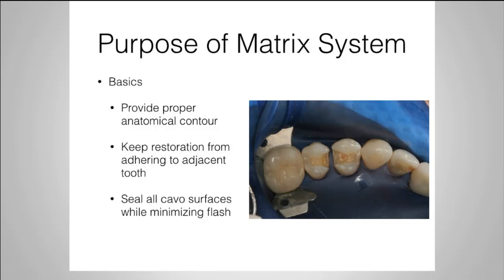The other thing is we also want to make sure that we're sealing all the cavosurface margins while minimizing the flash. We want to be able to seal the areas in a controllable fashion so that I don't find myself polishing and adjusting and doing a lot of recreating of the wheel architecturally. I want something that's going to be relatively in place and easy to contour, once again minimizing my time chairside. We do want something predictable, something that we know is going to work in most situations all of the time.